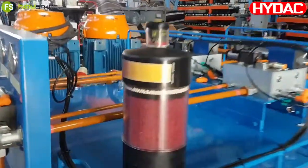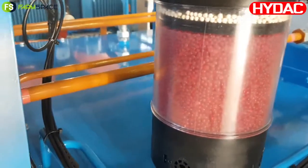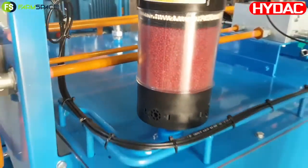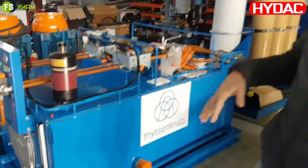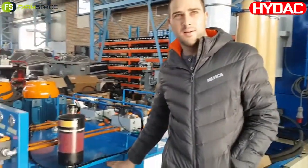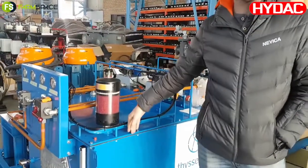So is this the type of particles that you were talking about with the other one? This is a desiccant breather. What that does is it takes the water out of the atmosphere. As your tank breathes, water goes in and out. It sucks air in from your atmosphere, and in your air there's a lot of water content, or there's condensation that happens on the tank lid, and that then goes into your oil. But this inhibits that air from passing into your tank.